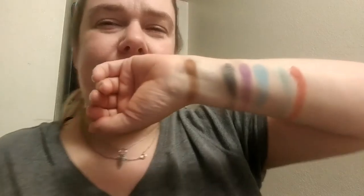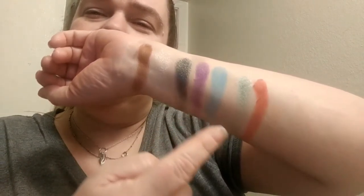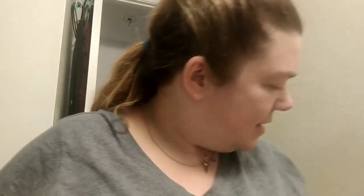Okay, these are the colors. 1, 2, 3, 4, 5, 6, 7. Seven colors. Now, the rules are easy enough: you can put any of these colors anywhere on your face. Like if I have, that wouldn't be a very pretty blush. I might use it as a blush, I might not. I haven't decided, I kinda want to put it all over my face. I kinda do. I don't know yet. They're so pretty.